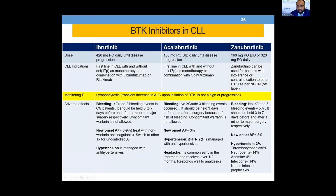All ibrutinib, acalabrutinib, and zanubrutinib are given once daily. Ibrutinib is used once daily, and acalabrutinib and zanubrutinib are used twice daily. All of them are approved in first line as well as in second line setting.